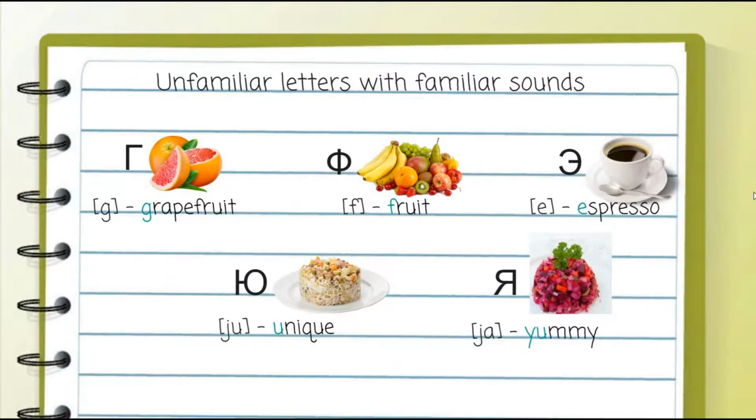So I guess like 99.9% of people cook this salad for New Year. So it's unique because it's Russian, exists only in Russia.